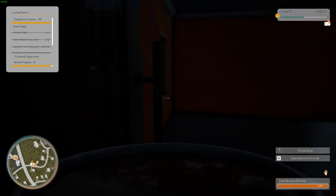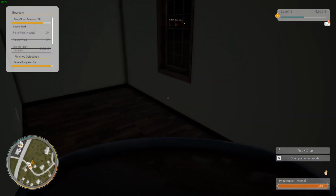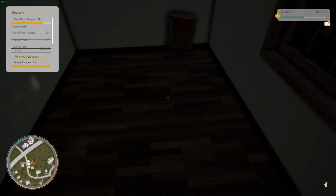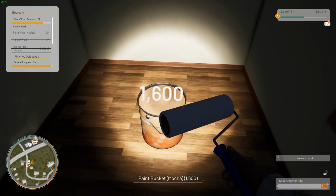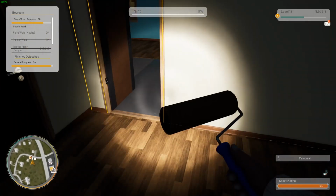Alright, now I got the mocha color for the bedroom, I believe. Yes. Oops. Paintbrush, flashlight, and painting.